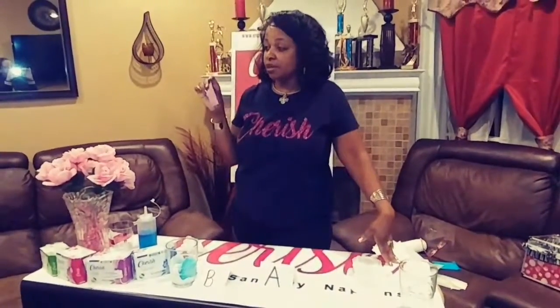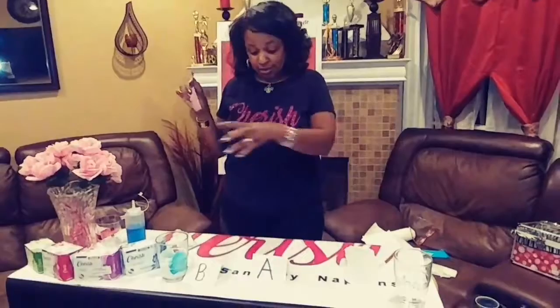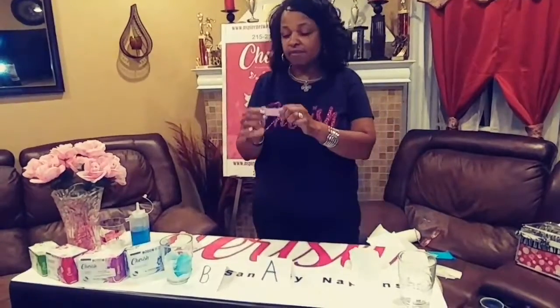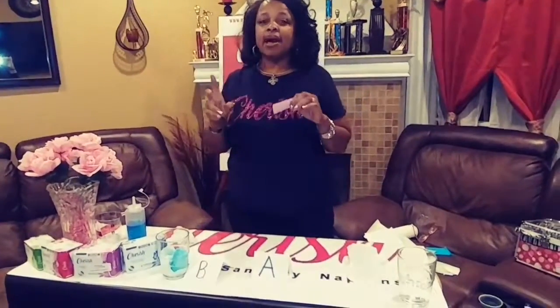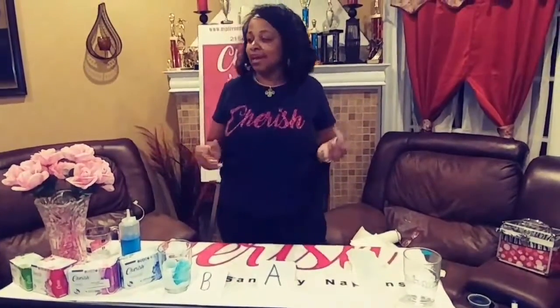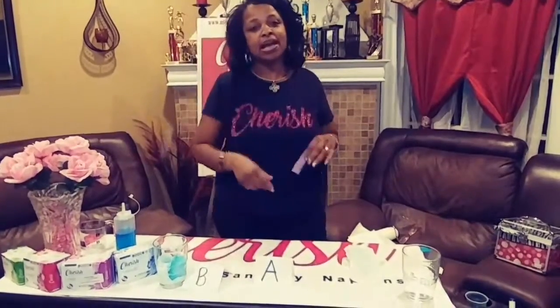It is called a negative ion strip. If you Google a negative ion strip and the health benefits of a negative ion strip, you will see that it reduces bacteria, which means in this world, it may reduce the odor that you experience while having your cycle. Negative ion strips have a calming effect. Negative ions are what's released in the air when it rains. So you know how it rains and you're like, oh, I don't want to go to work today. I'm so relaxed and I'm cool. It's because negative ions are in the air.